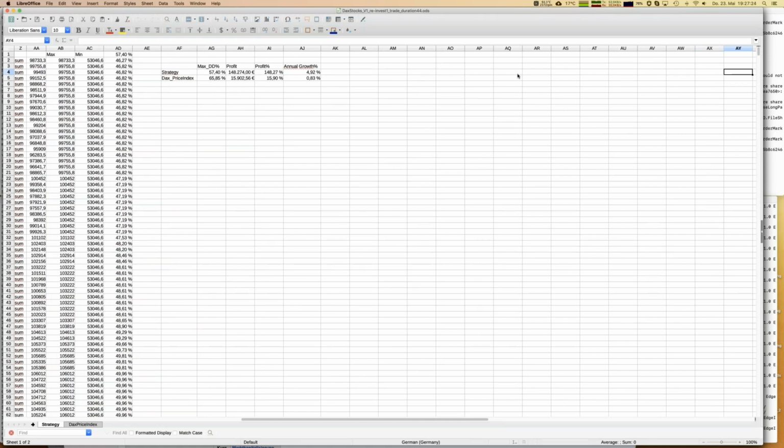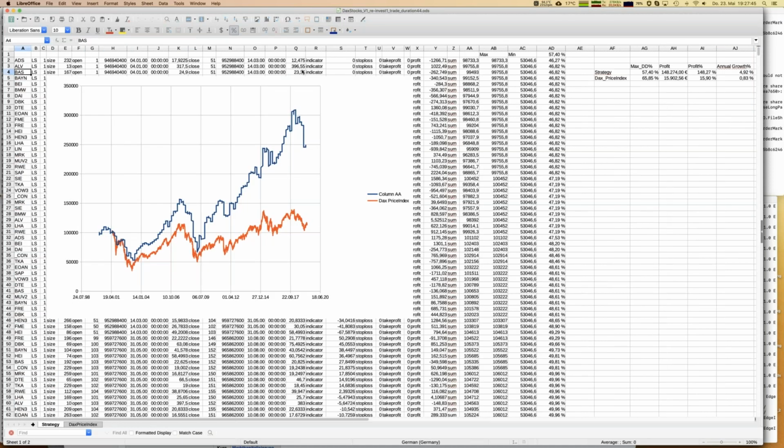And the strategy, meaning the equal weight, has an annual growth of close to 5%. Okay, it's not a huge amount of growth, but already more than the index itself, which is already an outperforming strategy. And 5%, at least 5%. But it comes better. We know already that the US companies are performing better than the German companies.